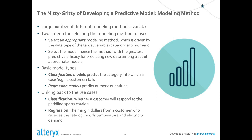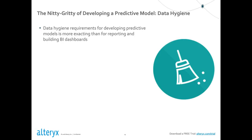All right. Now let's go into some elements of the nitty-gritty of data hygiene in this particular case. If you come from a traditional business intelligence, business analytics background, it turns out that the level of data hygiene that's needed for a predictive model is considerably higher than it is for traditional BI reporting and for dashboarding, right?